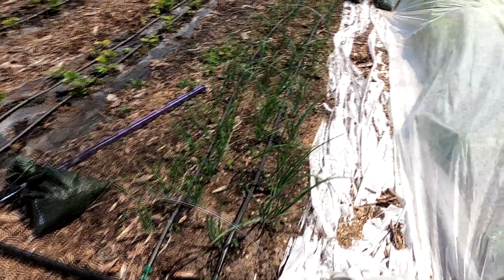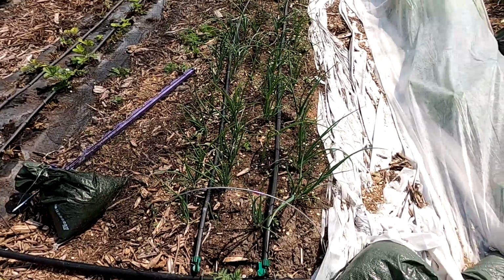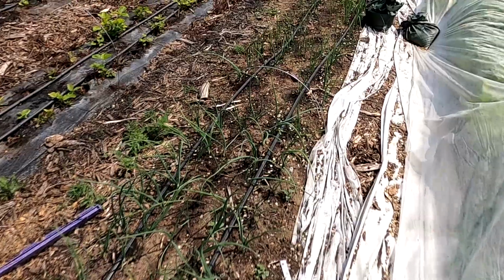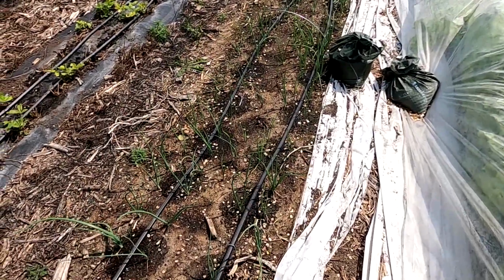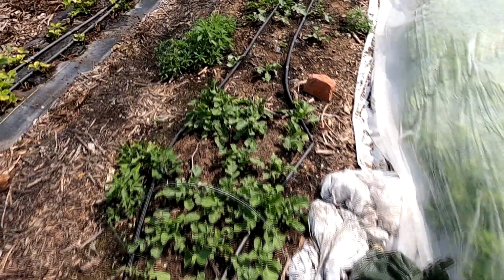Next up in this row, we have shallots at the beginning, which I am growing specifically for a neighbor who requested them. I've never grown them before, but so far they seem to grow just like onions do, which is great. And then past them, I do have onions that didn't fit in the first row. And then we go down here further, and we have some radishes that I believe are ready to pull.